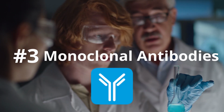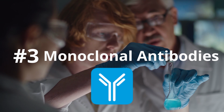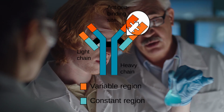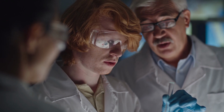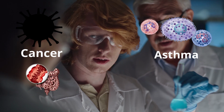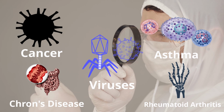Number 3. Monoclonal antibodies. These antibodies are laboratory-made molecules that mimic antibodies by binding to the same epitope, the site of antibody attachment to pathogens, as natural antibodies. They can target a plethora of diseases and infections ranging from cancer cells, asthma, Crohn's disease, rheumatoid arthritis, to viruses.